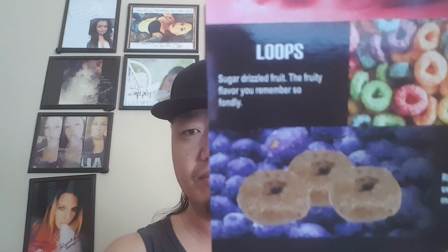Oh yeah, and on the first inhale, this is supposed to be ripe tart blueberries with a burst of sweetness. So they're supposed to have a little bit of sweetness, but it's mainly supposed to be blueberries. In the picture, it shows basically blueberry donuts. So we'll see if there's any type of a pastry type flavor to it. But on the inhale, absolutely blueberries. Definitely cannot mistake that if you wanted to.